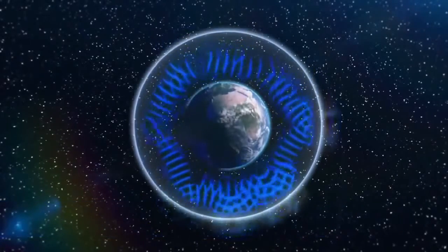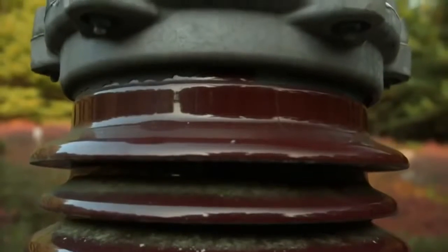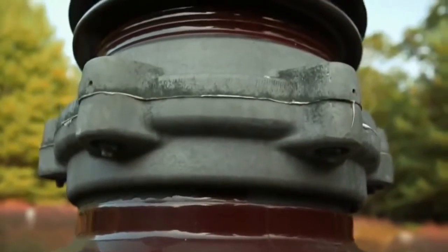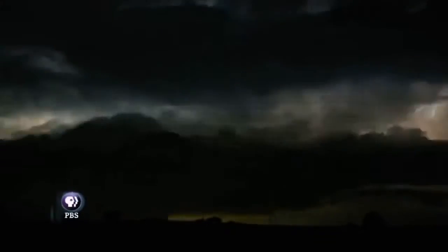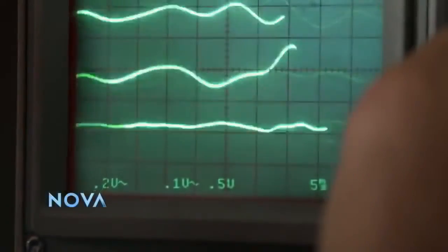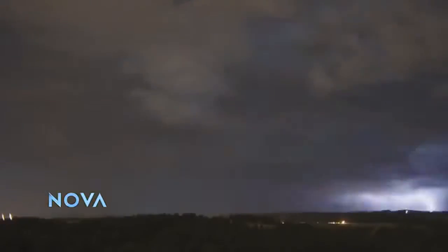No matter where you are on Earth, if you have an antenna, a vertical antenna, like the one behind me, you will see an oscillation on that antenna at roughly 8 cycles per second. And that is maintained continuously by all the lightning on the planet. Every time there's a lightning flash, a small fraction of the energy in that lightning flash feeds into this global resonance. The Schumann resonance is present all the time. It never dissipates, because there's always lightning someplace on Earth.